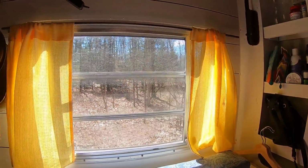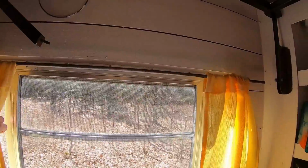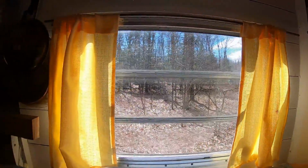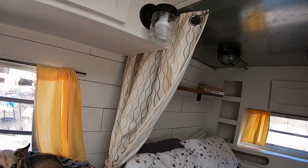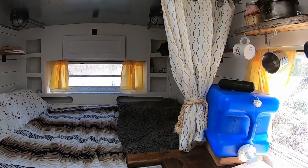Josh made our little curtains here. Yes, he knows how to sew better than I do, right down to the curtain rods and the brackets. He sewed all of the curtains for the entire trailer, including the bed area curtains that we are able to section off our sleeping area when we want to.